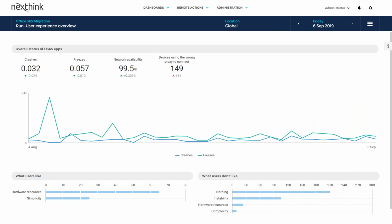Again, just another view, but this time showing the overall status. We can show what the performance of Office 365 has been like during the transformation, you know, the percentage of crashes, freezes, availability of networks. And again, if we look down the bottom, we can see the user feedback about what they like about the transformation into Office 365 and maybe what they don't like. So how does Nexthink collect this information then? So if you move on again then, Dave.